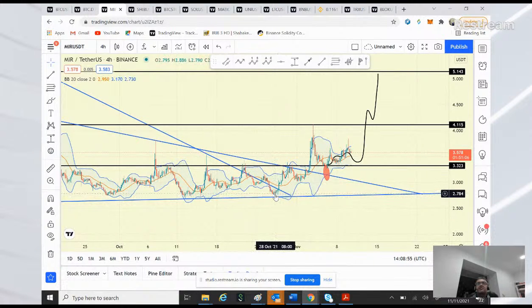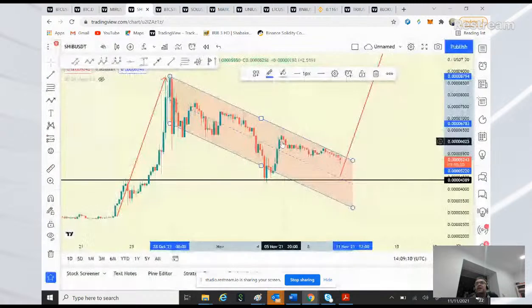Out of the band we go long, out of the band here we go short, and you can see here, out of the band to here, if you go short you can go up to here and take a very good profit from it. Next coin was Shiba.